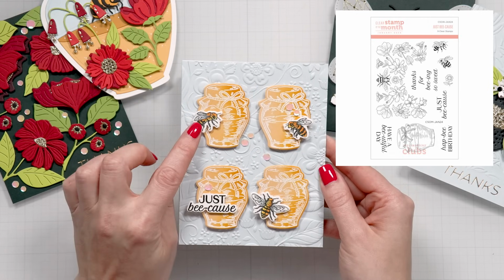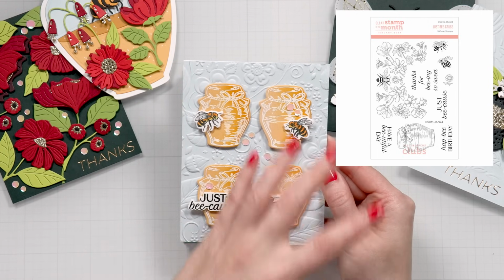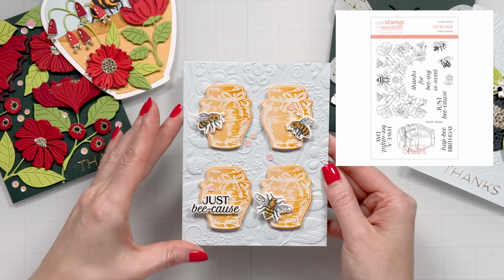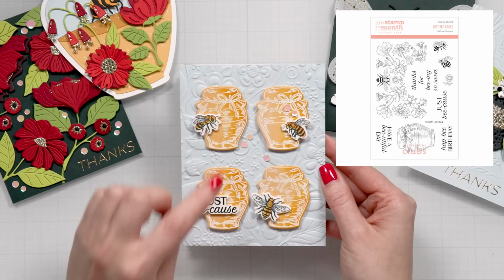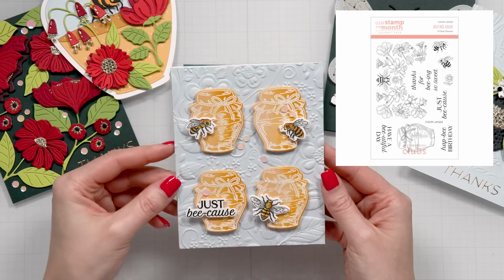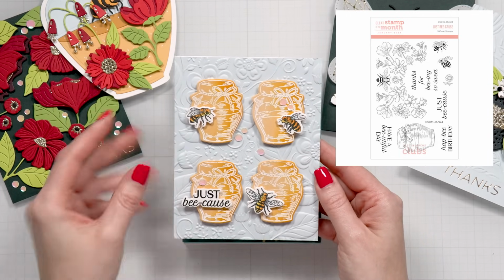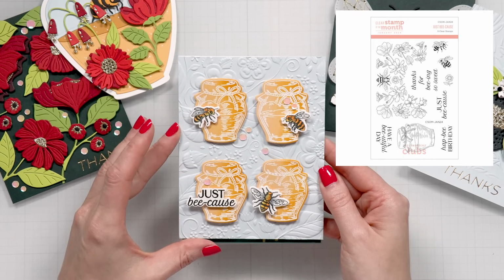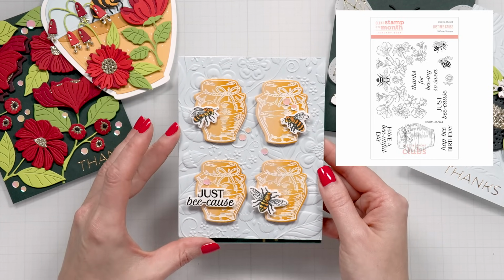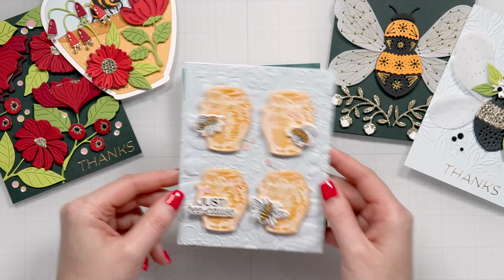I also stamped 3 different bees, and I colored them using my Copic markers. Then I cut everything out using the coordinating dies. I added the Just Because sentiment, and I embellished my card with aura sequins. And that's it. Super simple and super easy. There are other images, of course, included in the clear stamp of the month for January 2024, so you get lots of images to play with.